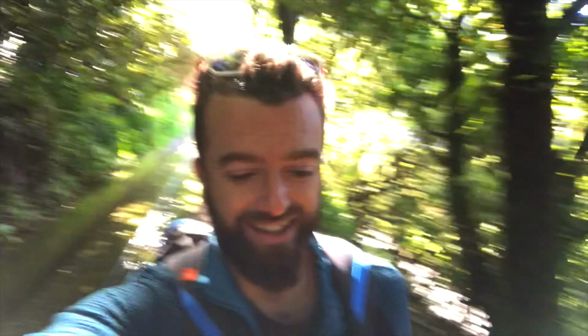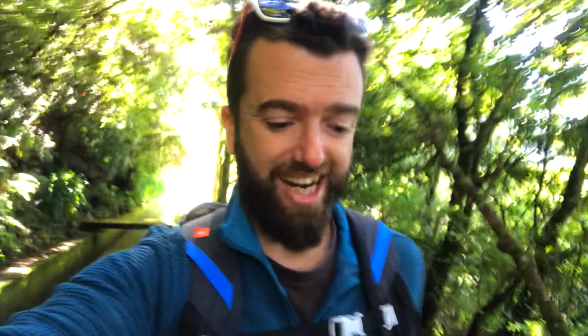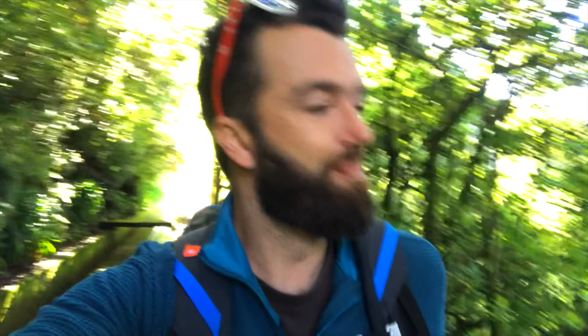So this is one of those epic levadas or hikes. As you guys can see, it's a pretty big levada, pretty wide levada. And yeah, today we are hiking 17 kilometers. So should be a nice challenging hike. And we've been building up to it. We've actually been hiking quite a lot.